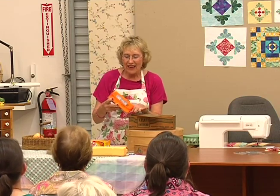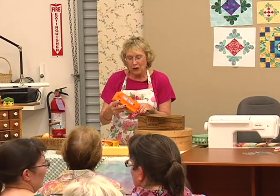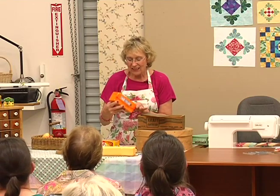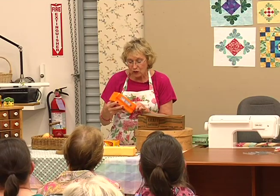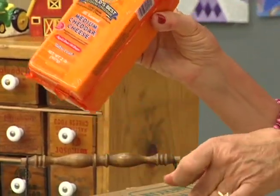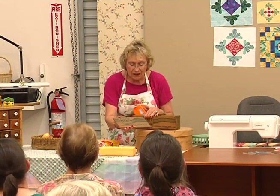But anyhow, in 2010, this was the world champion. 2010, the world champion. Isn't that cool? In the contest. So this one's all natural. It's made from milk from cows not treated with artificial growth hormones. Ooh, that's organic, huh? And this one is so cool because this says Kraft American.